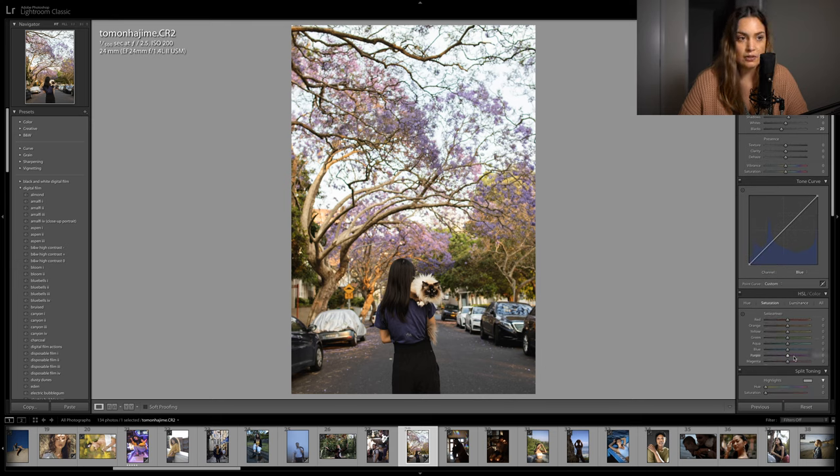Okay, so here I really want to saturate the jacaranda trees. I also want to make them a little bit brighter.